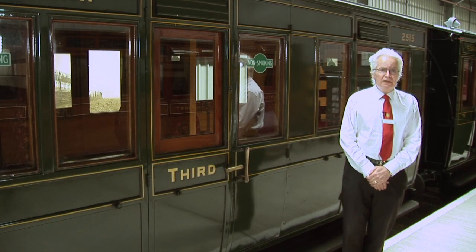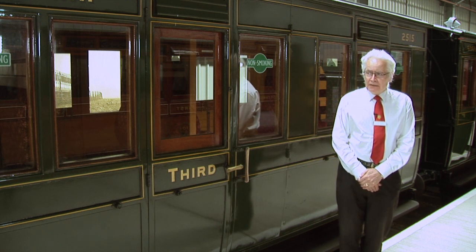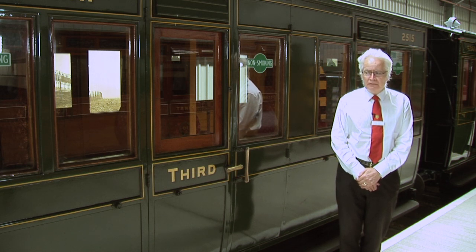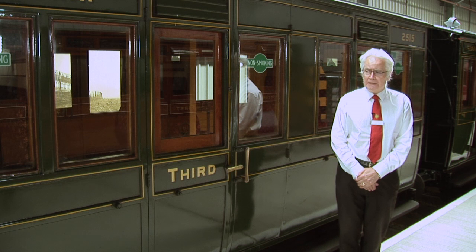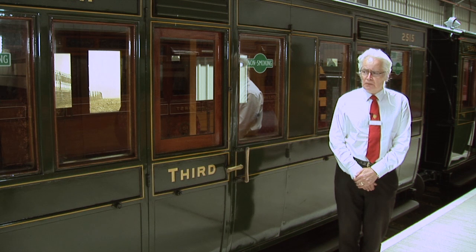This is carriage 2515, built in 1894. And I can claim a tenuous connection with this carriage, which I'll explain in a minute. It came to the island in 1929. It had originally been built with 6 wheels, but by that time the middle wheels had been removed. Came to the island and saw service, as did all of these carriages, on the 55 miles of track on the island. It stayed in service until 1937, and it was sold in May of that year to a Mr. Everett Fry, a chemist from Newport.